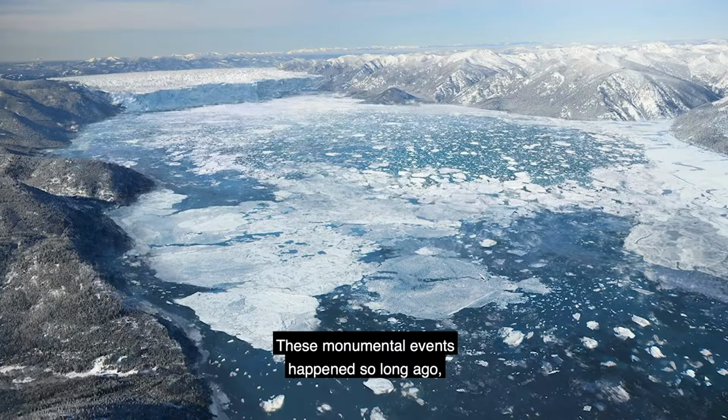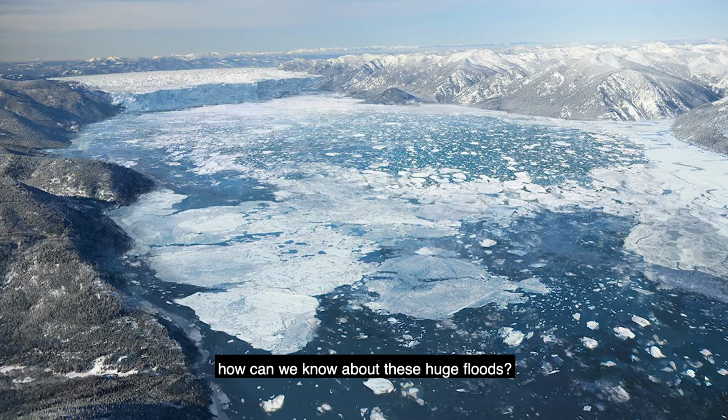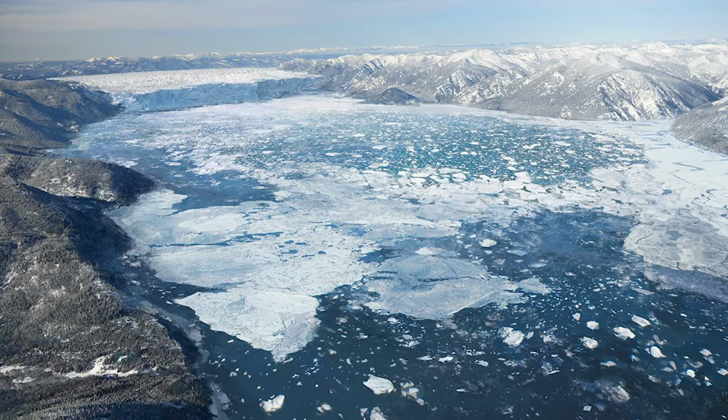These monumental events happened so long ago. How can we know about these huge floods? Even though Glacial Lake Missoula is gone, there are clues that the curious geological detectives have followed in the last 100 years to piece together the puzzle of this ancient lake bed and the events shaping our landscape.